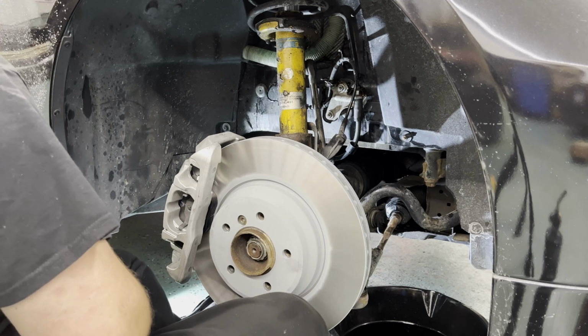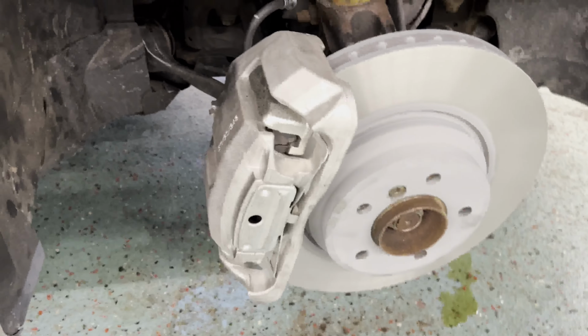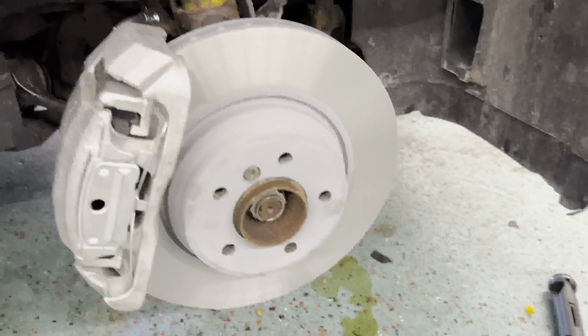All right, so we are all done for the front. Rotors on, calipers on, new brake lines are on and tightened. Same thing for this side. We're all good. Now we can move on to the rear. Hopefully this goes a little bit smoother than the front.